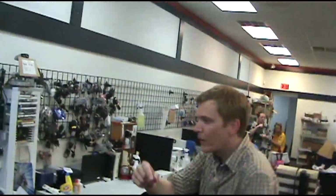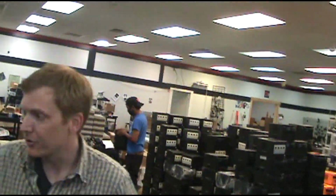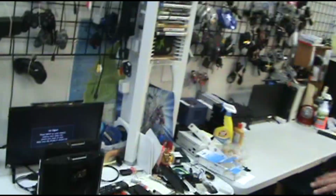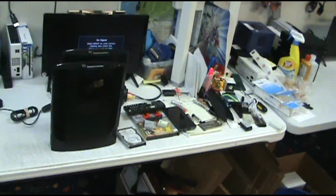Down here is where all the repairs and whatnot go on, testing of different things. Looks like they're working on some disc games over here. Maybe something's going on with these PS3 consoles. It looks like they're replacing the hard drives because they have their hard drives out of them. Yep.